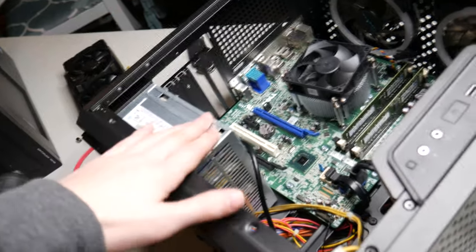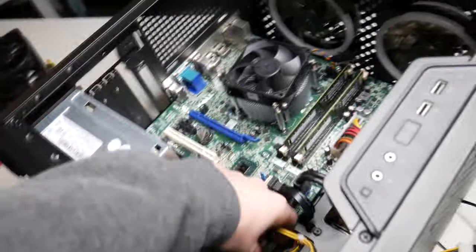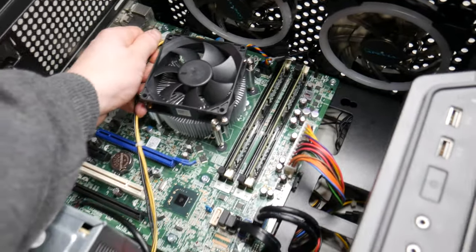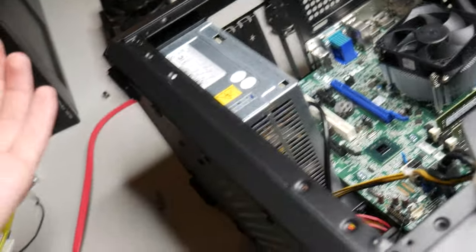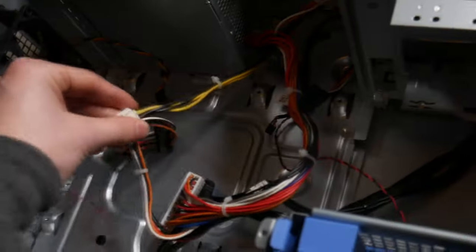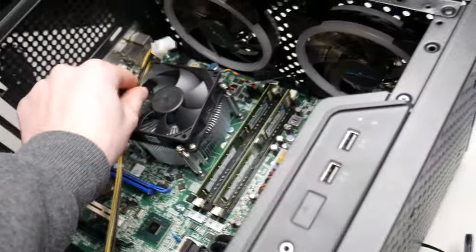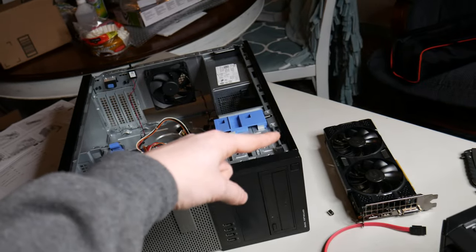Another reason that these power supplies suck so bad is because the 4-pin connector doesn't reach to the top of the motherboard. And now you'd probably just say, oh hey, use the power supply from that one. No. This one is even shorter. This one's like 8 inches. This one's like 10 or 12, I don't know. Whatever it is, it doesn't reach. So even if I were to use that power supply, I'd still have to get a SATA to Molex adapter just to power the goddamn fans.